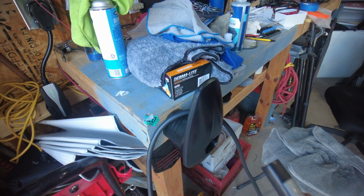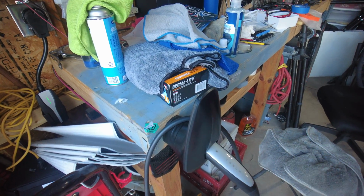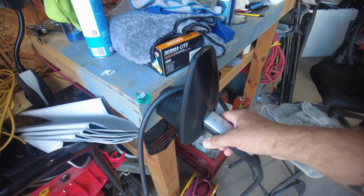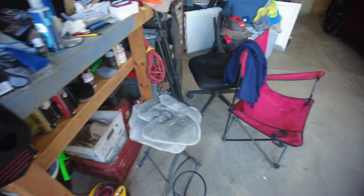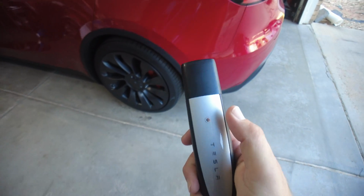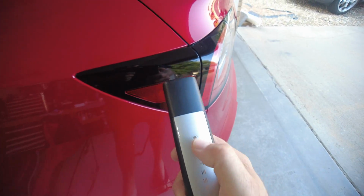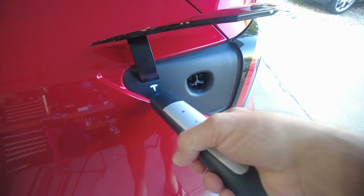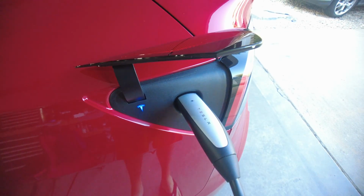It's nice because it just kind of sticks in there, and then you can wrap the cable up around it, so it's out of the way. So, I mean, really, it's as simple as taking this, you get close to the Tesla, you press the button on the front. When that light goes like that, plug it in.